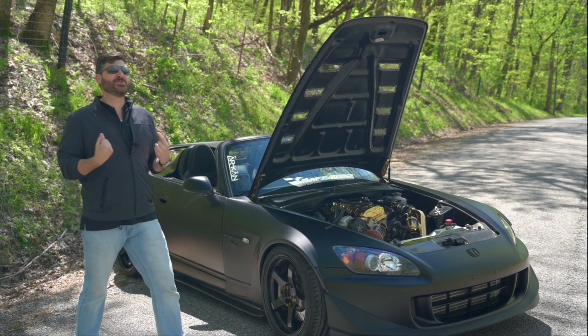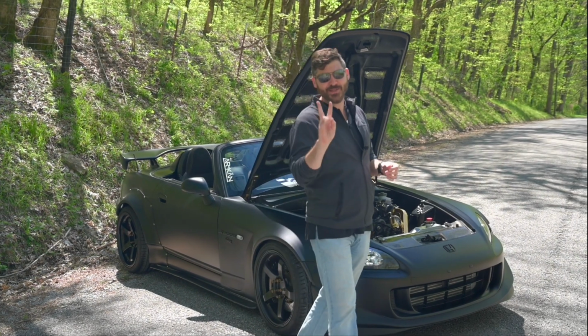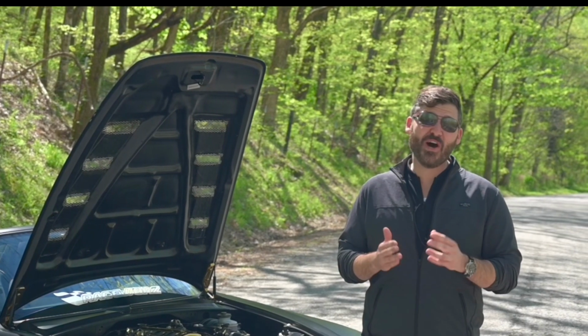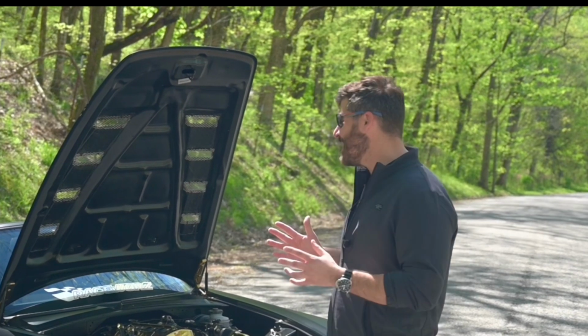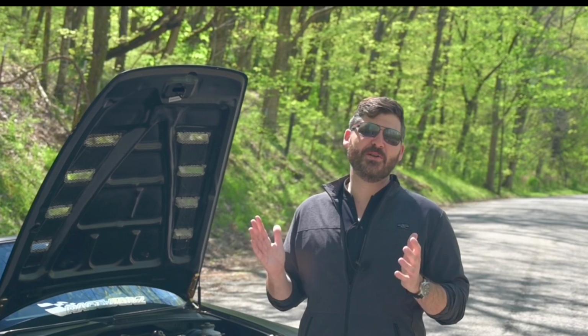Now I daily drove a Honda S2000 in 2012 for about 2 years. I bought it with 86,000 miles for $13,800, and I sold it with 110,000 miles for $11,800. It's one of those things I kind of regret, right? I wish I still had it to this day. Such a fun car, guys.